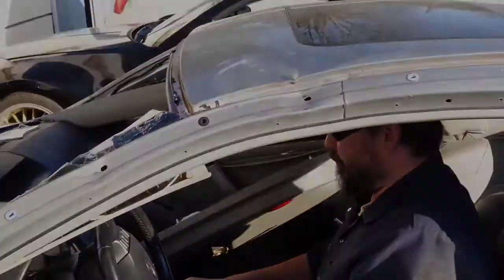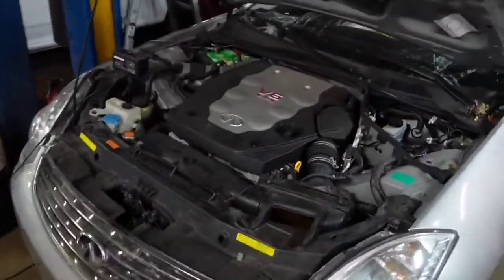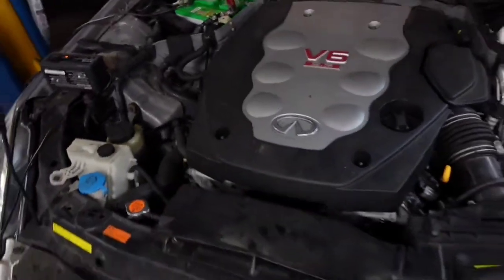Alright. And I've done a little research, and yesterday evening we started talking to a guy about a motor for the white G35. Well, we scored a gem, actually. Alright, so what I ended up coming up with, it's an 05 G35.